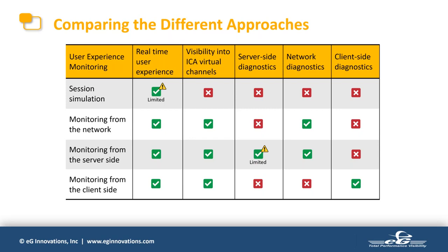Session simulation: simulate a Citrix user session. It gives you, to a reasonable extent, real-time user experience, but it doesn't give you visibility into what's going on within the environment, within the network. You can do the monitoring from the network. That gives you the network visibility, but it doesn't give you the server-side diagnostics. It doesn't give you what's going on within the client device.